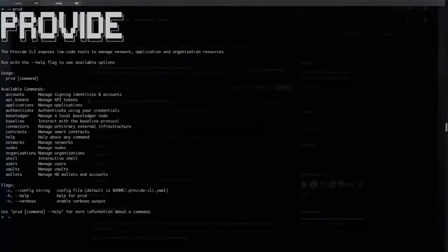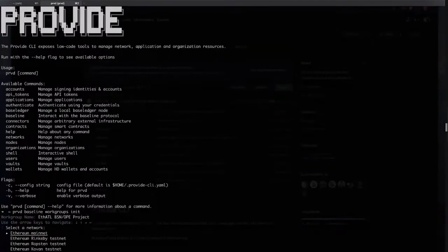After you've installed it, you just need Golang. And once you've installed the Provide CLI, you can create a baseline workgroup. Let's call it EthATL, workgroup EthATL, OPE, BSN OPE project. All right. So then you have to select the network. Here, let me start over here because you can see a little better. EthATL.